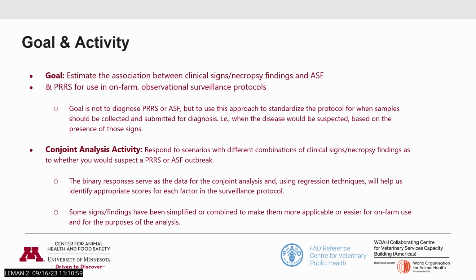So the goal here is to respond to these different scenarios with different combinations of clinical signs and necropsy findings as to whether you would suspect it being a PRRS or an ASF outbreak. And the binary responses that you give us, because they'll be yes or no questions, will serve as the data for the conjoint analysis. And then using regression techniques, so things like ordinal regression, we can identify the coefficients, which can ultimately be scores for each of the factors. And you'll note that some of the signs and the necropsy findings have been simplified and combined. That's for two reasons. One, to make them more applicable for on-farm use, and also to simplify them for the sake of the analysis, so we don't have hundreds of factors potentially.